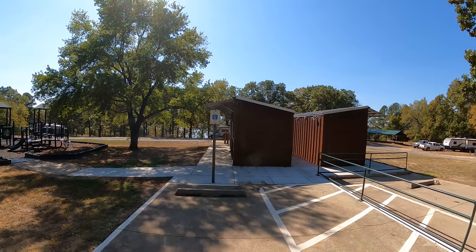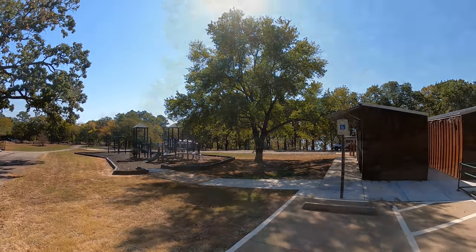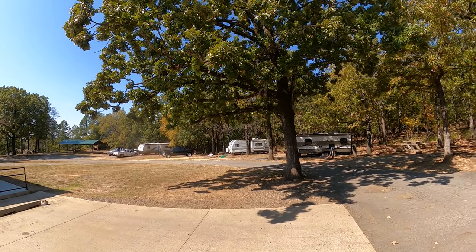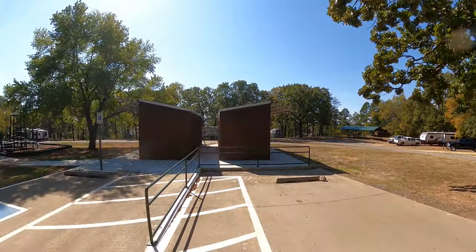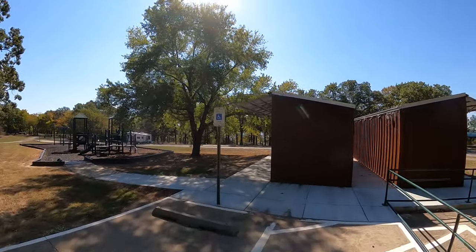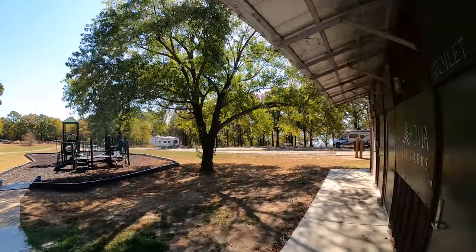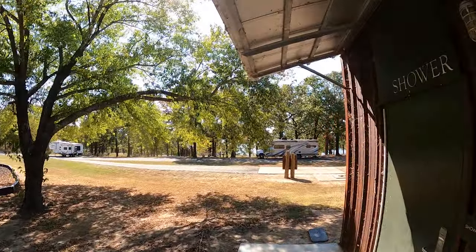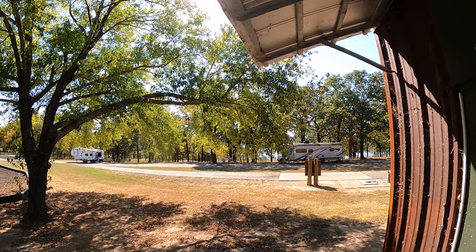We got bathroom, showers, a really cool play structure. I like the campsites. Most of them are back-ins, but there are some that are not exactly pull-throughs. They're kind of just along the side of the road over on this side, but you get a great front porch. Only thing is they're not very level.